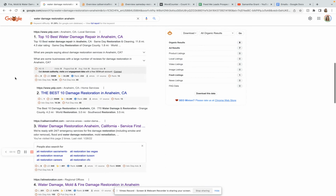And so now I've scrolled down, I've made it to the organic search results. This should be your main area of focus. It's going to be your best long-term return on investment. Google has actually come out and said that over 70% of people, when they type something into the search bar, are going to be clicking on one of these organic search results, and they're almost always going to be clicking on one on the first page.